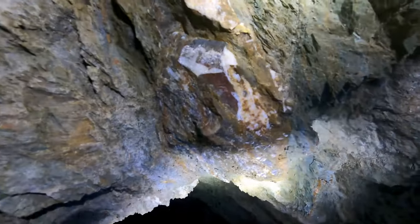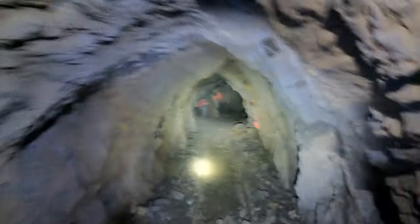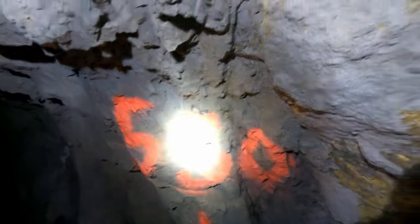Look at that. That's kind of cool looking. There's a lot of water through this mine. I was not expecting that at all. So we're 550 feet from the portal.